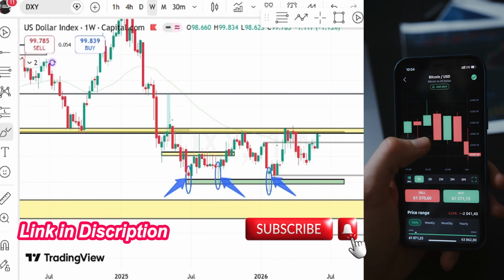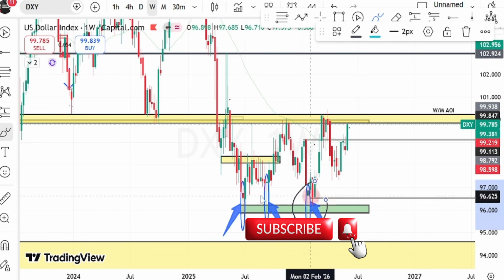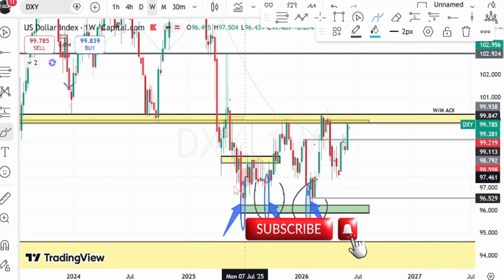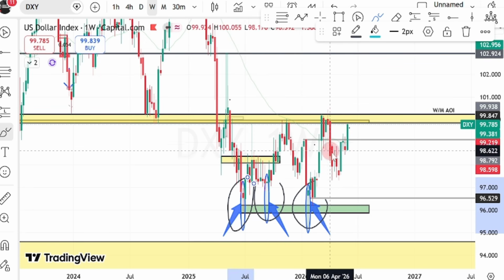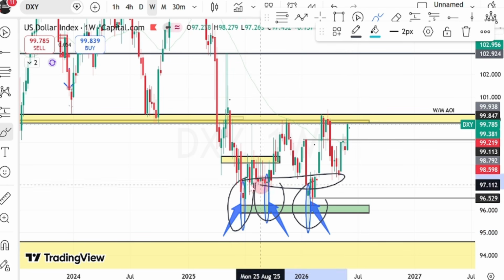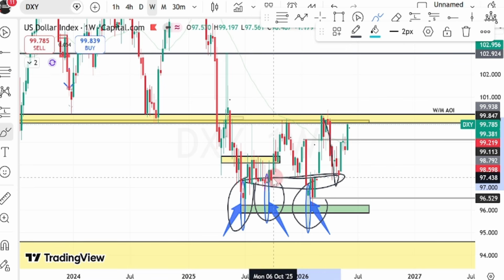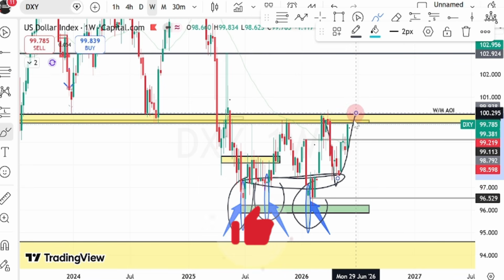Okay, so this is what the DXY looks like on the weekly time frame. Remember, this guy is all the way down here, this triple bottom, and it diverges down here. So this is also a very strong confirmation. When price came to this area, we had that pullback to these zones, which is a support, and price making its way all the way back to the upside.